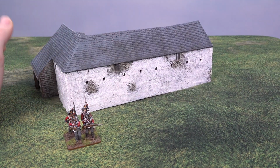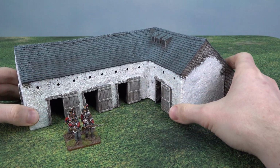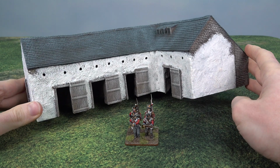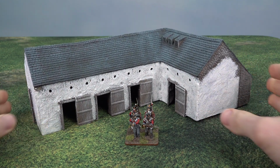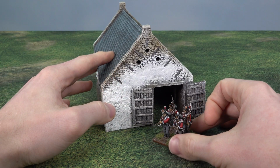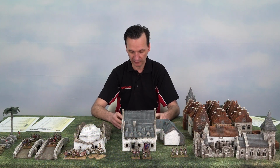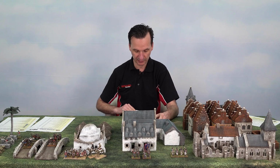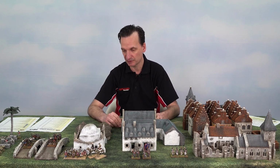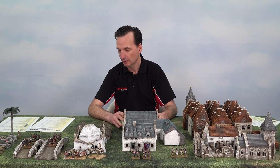This is H64, which is a stable or cowshed with covered gateway. So again, a nice standalone piece. And this last bit here is the large barn, again forming a piece of Le Haye Sainte. There's other sections of Le Haye Sainte as well. There's the complete farm. So actually, if you were to buy it all, it'd be £74 for the whole lot in resin, or £183 for the whole lot painted. There's also a small house and a pigsty as well that you could get. So that's the Le Haye Sainte Waterloo section.